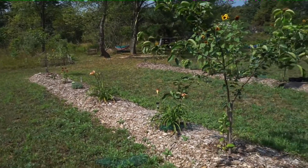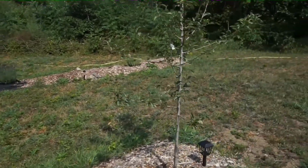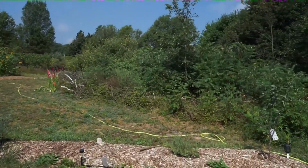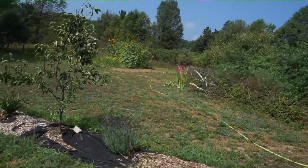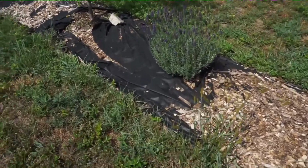So there's our daylilies. Our daylilies are getting towards the end. They were doing so good. They were just gorgeous. The biggest problem here is there's a lot of horse nettle. Shouldn't walk here barefoot, but you know.